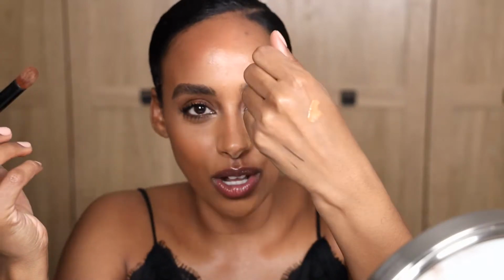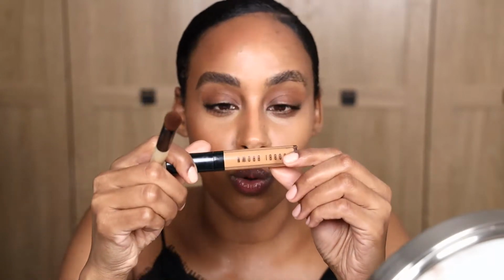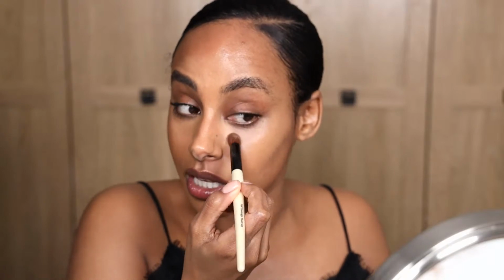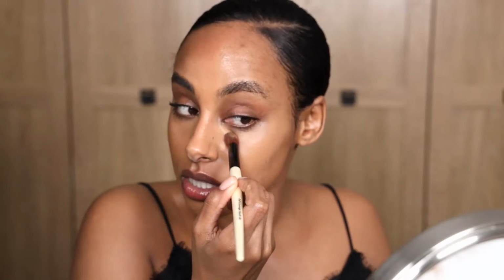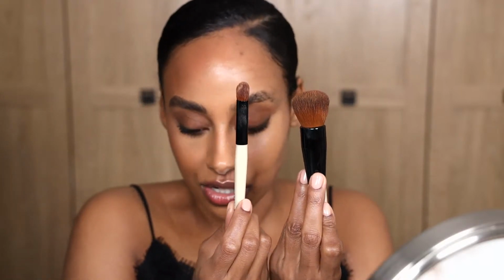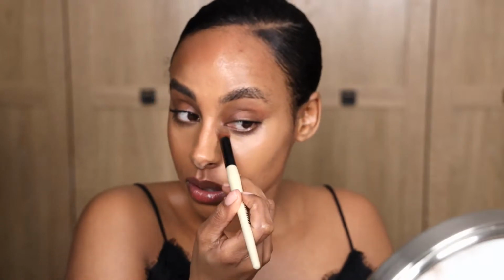So I'll take this concealer. This is the Bobbi Brown concealer. The color I use is golden. This is the Instant Full Coverage. I was mentioning this earlier, but something I really like about this is that it is a very stiff concealer, which is good because it has a lot of coverage. But I like to warm it up, and I like to use this dense brush to apply it. This is how I feel like it looks its best. This brush is almost like a copy of this one. It's just the smaller, more petite version.